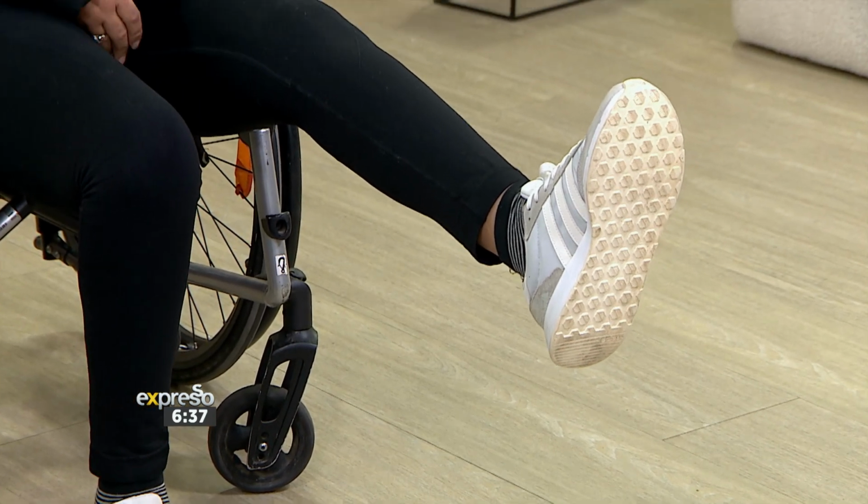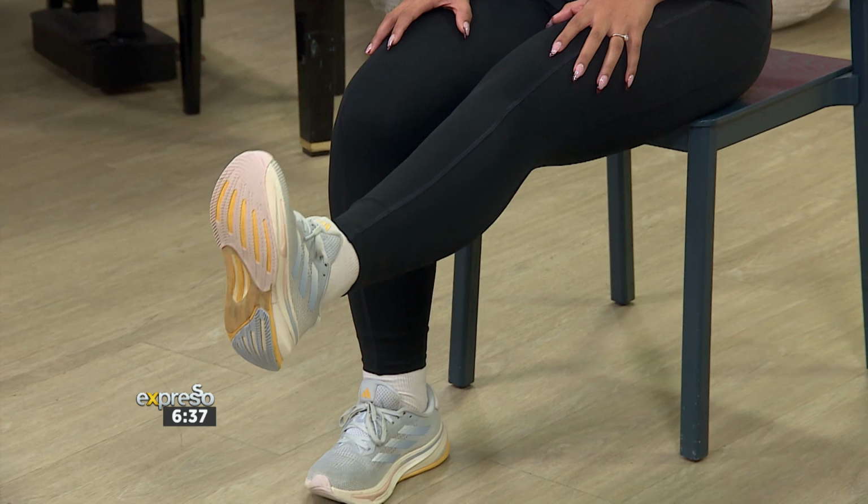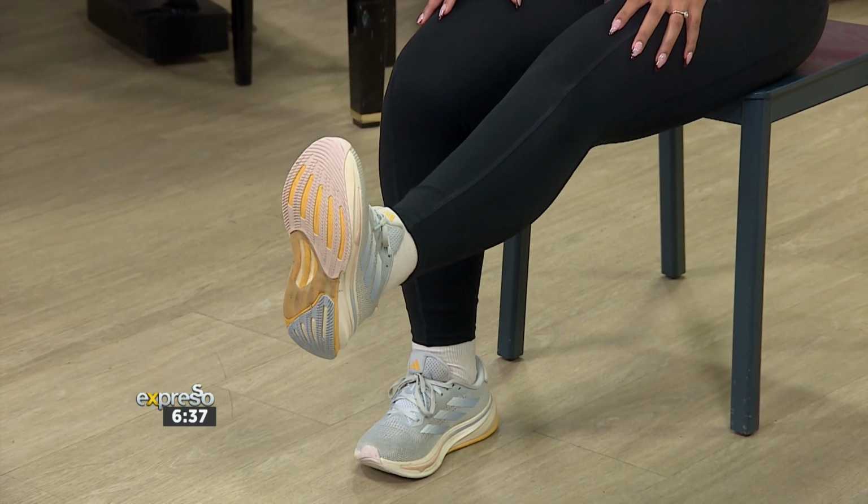I like keeping it there so you can feel a little bit of shaking. You can feel the burn. Woo, I feel it. And we drop it and just bend and bring it down. And we do that same lift again, just gently. If you've got knee issues, you kind of just feel it out as you raise.